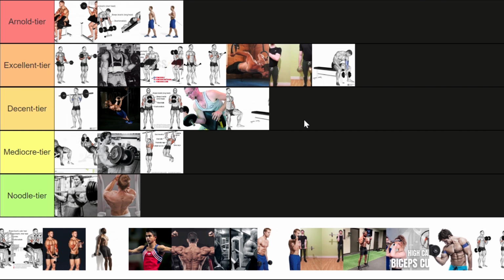So decent movement, but to be honest with you guys, there are much better ways to train the bicep than this. If you want isolation, look at all of the exercises in Excellent-tier and Arnold-tier that are done on a preacher or on a bench. They're all superior to seated dumbbell curls.